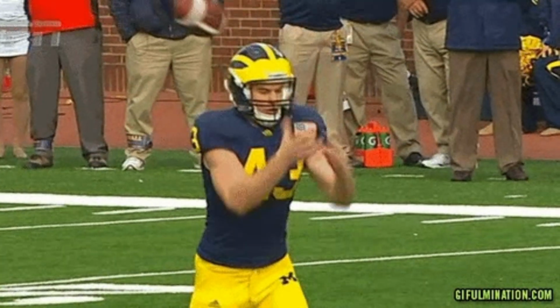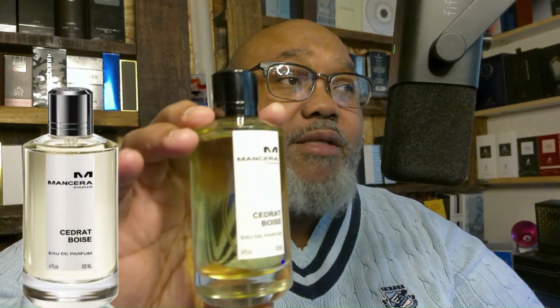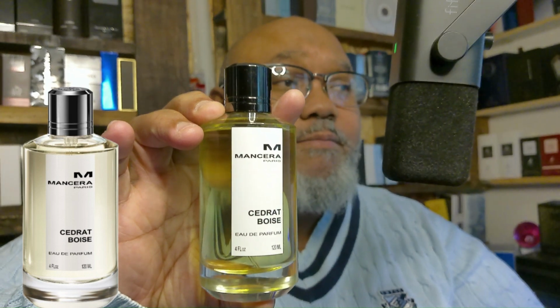So the next fragrance that I got coming up is one that hit the hype train. And a lot of times when something hits the hype train, I could care less. If I don't like the note breakdown, if I don't think it fits me, I'm not going to buy it. But I did think it fit me, but I just didn't buy it right away. And I can honestly say I dropped the ball on this one, but I am glad that I now have it in my collection, and I highly recommend Mancera's Cedrat Boise.